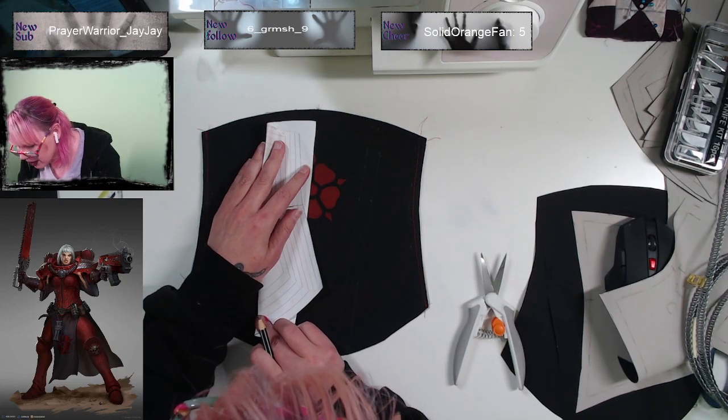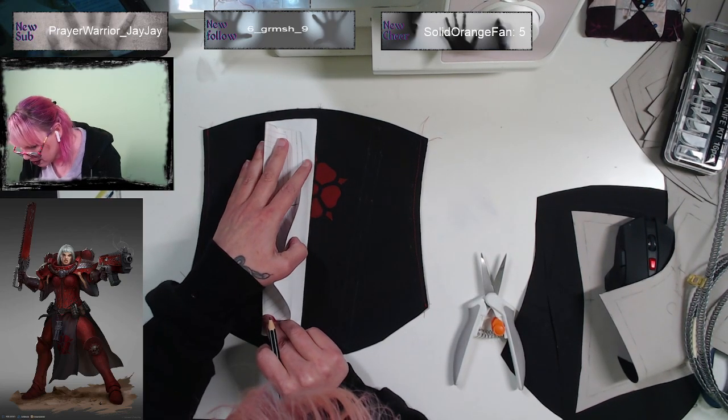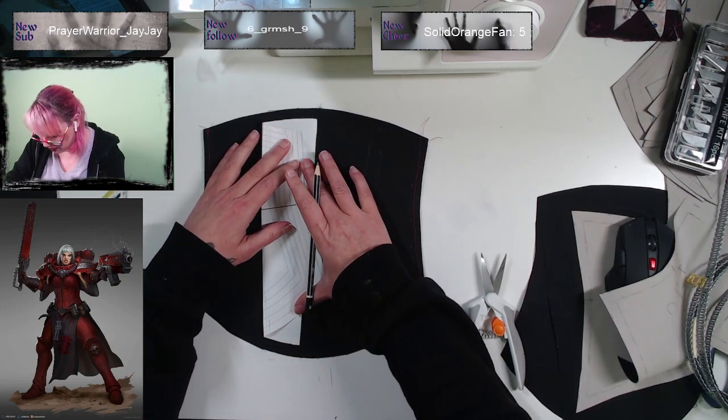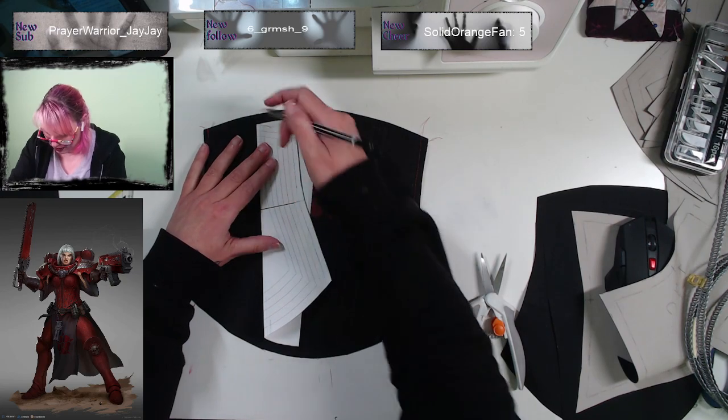So there's a middle there, and a middle there, and a middle there. Hold this and fold that.